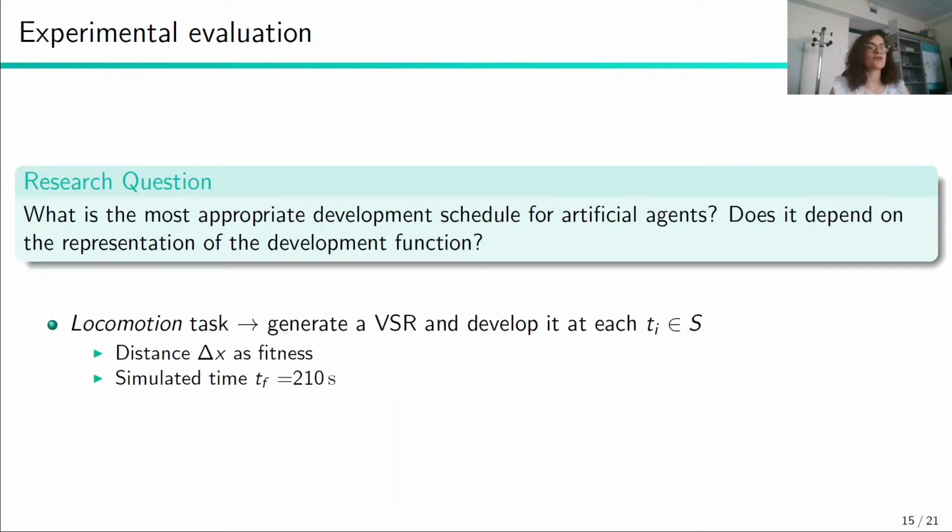The idea is that the robot needs to locomote, so run, as fast as possible on a fixed kind of terrain. Here we generate a robot initially, and we develop it at every time step in its development schedule. And we use the distance run as the fitness, because we keep the time of the episode fixed. Meaning that, of course, if the robot has run longer, it has necessarily been faster than the others.